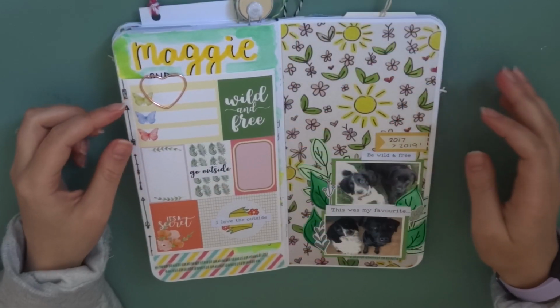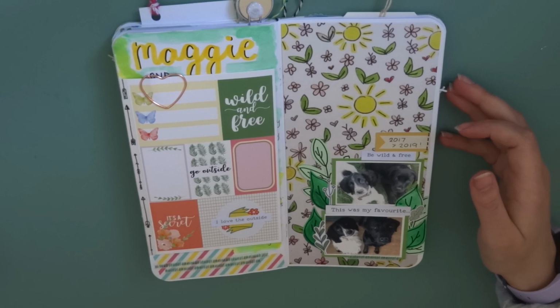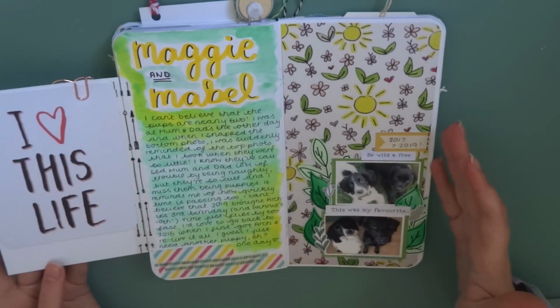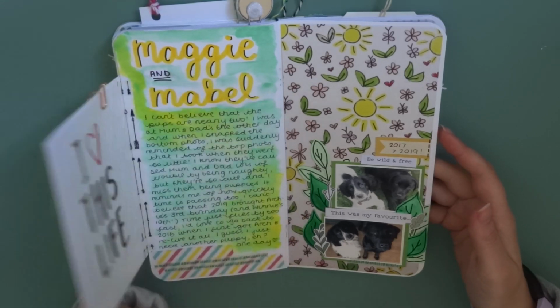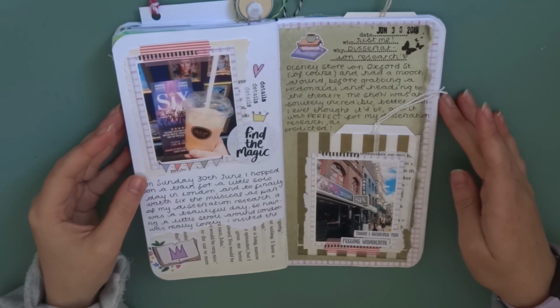Next we have a page that I created yesterday. This will be up on the Lollipop Box Club blog really soon, hopefully. This was created with the April Secret Garden kit, so I won't talk about it too much because it will be in that blog post, but it's just about two of my parents' dogs, Maggie and Mabel, and how they have grown up so fast.